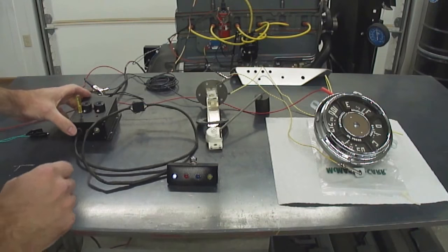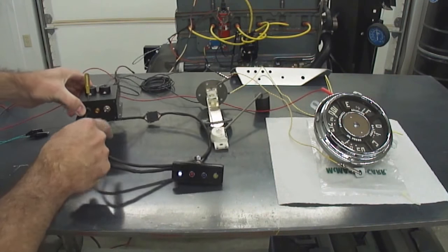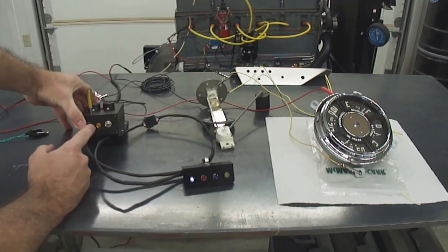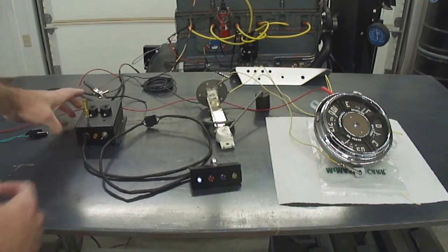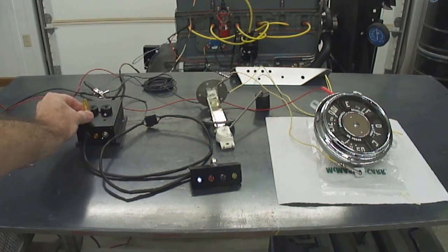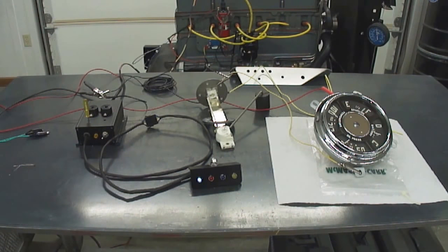You'll notice a yellow amber light right here on the box. That is called a supervisor circuit light, and what it does is it makes sure that all of the wires are hooked up properly. If you have a wire broken in your water temperature circuit, that light will come on.